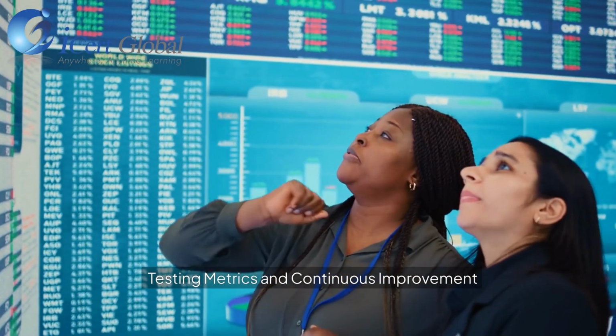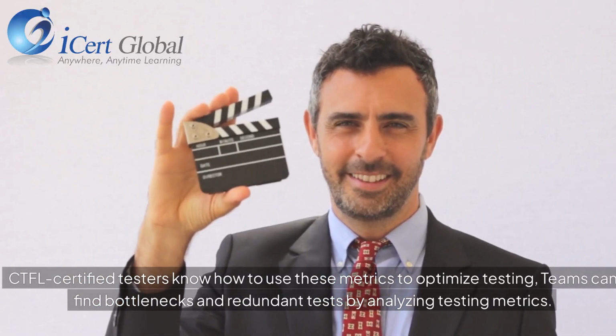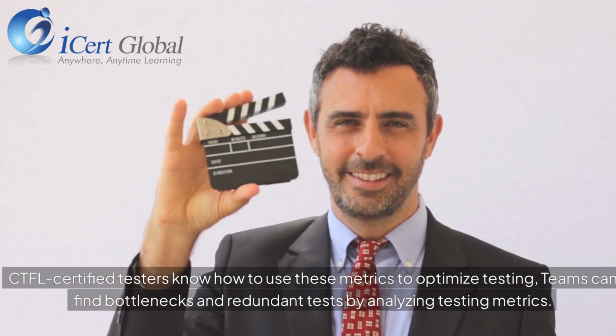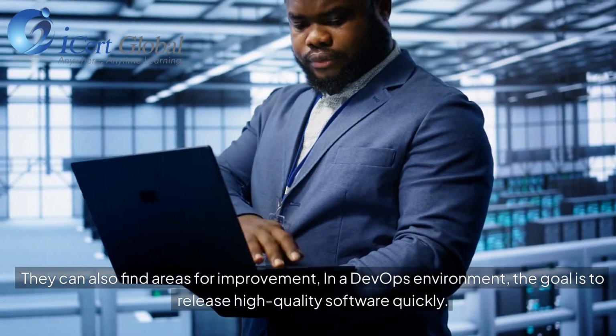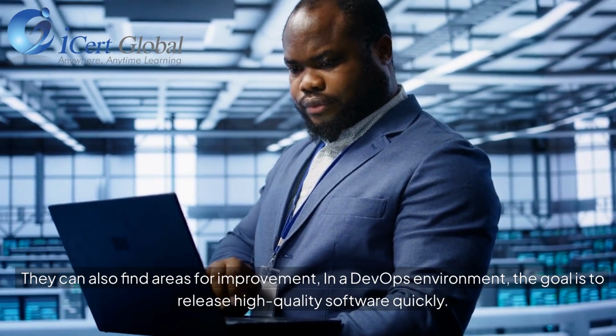Testing metrics and continuous improvement. CTFL certified testers know how to use these metrics to optimize testing. Teams can find bottlenecks and redundant tests by analyzing testing metrics. They can also find areas for improvement. In a DevOps environment, the goal is to release high-quality software quickly.